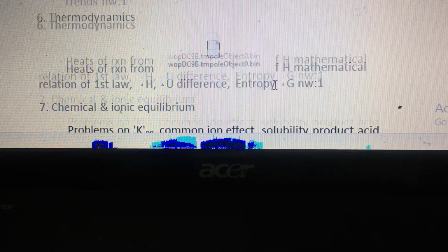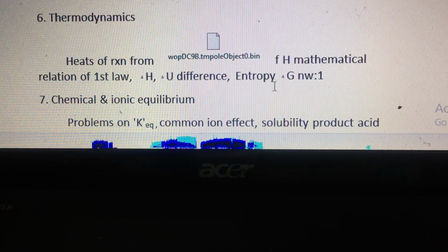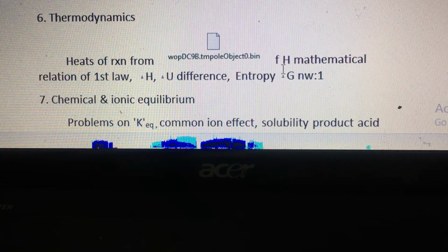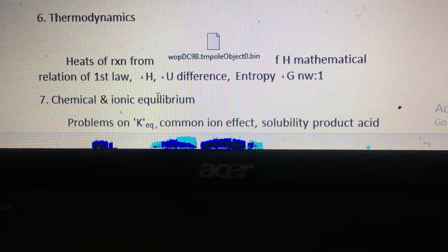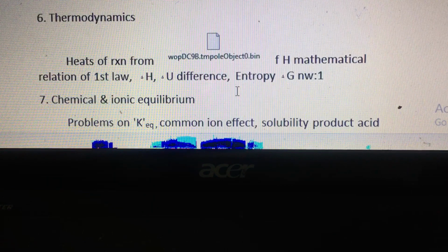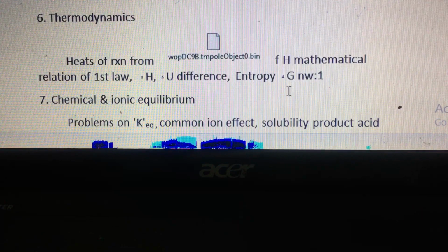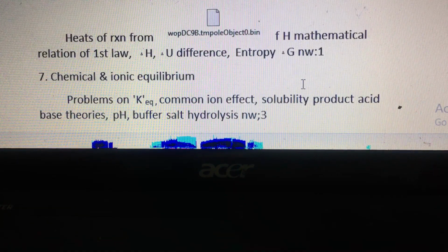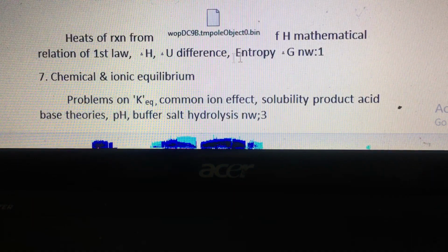Thermodynamics: heats of reactions, and from that, standard heats of formation will be given. You should calculate the heat of reactions, the mathematical relation of the first law of thermodynamics, enthalpy and internal energy change concepts and their relations, entropy, Gibbs free energy function, and the criteria of product formation. If you know this, you can expect 1 more question. Simple problems on entropy also you should be able to do.